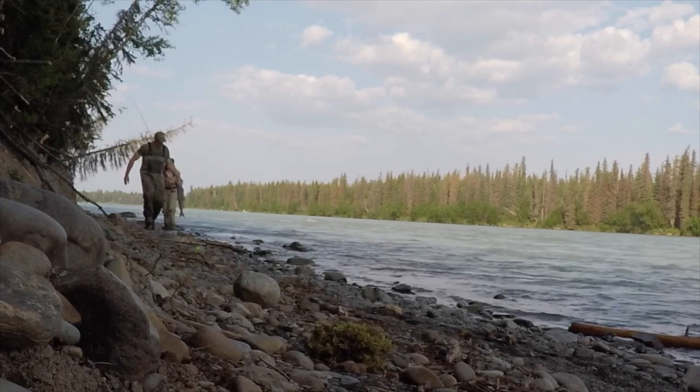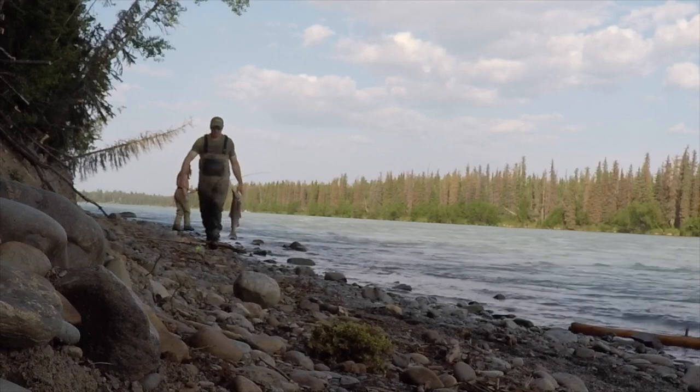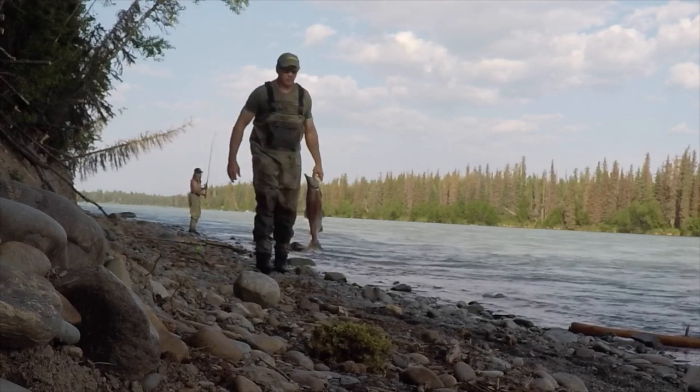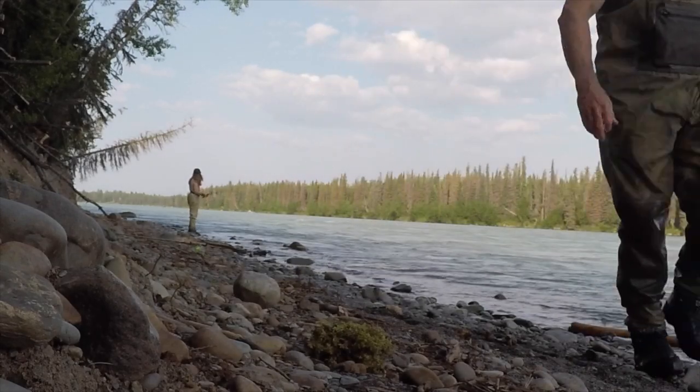This great fighting fish is a big male sockeye, nicest fish of the day. You can see the fish just cruising up there.